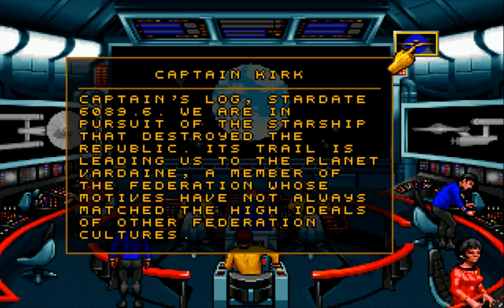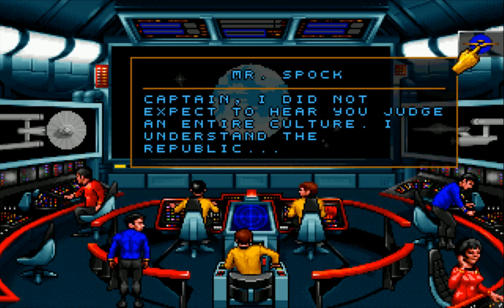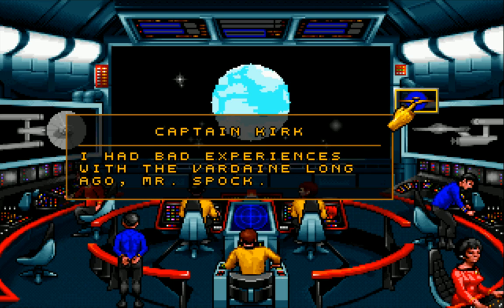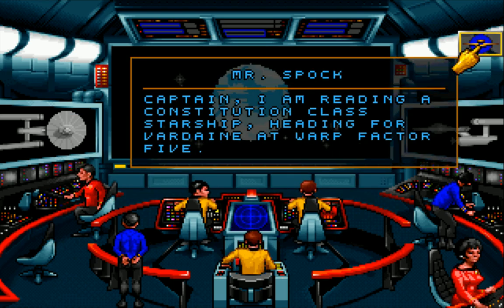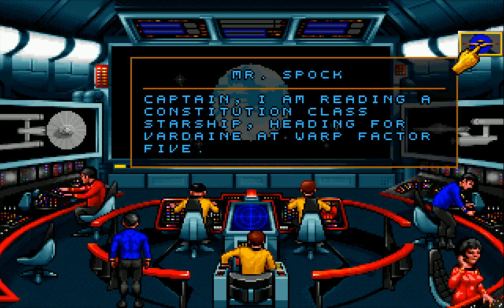Captain's log, Stardate 6089.6. We are in pursuit of the starship that destroyed the Republic. Its trail is leading us to the planet Vardane, a member of the Federation whose motives have not always matched the high ideals of other Federation cultures. Captain, I did not expect to hear you judge an entire culture. I understand the Republic. I had bad experiences with the Vardane long ago, Mr. Spock. Fascinating. Captain, I am reading a Constitution-class starship heading for Vardane at warp factor 5.